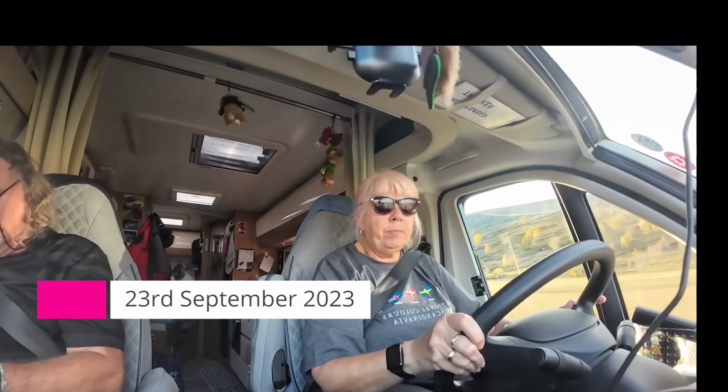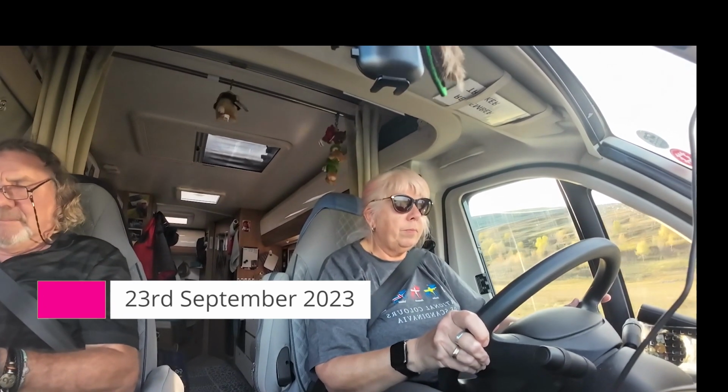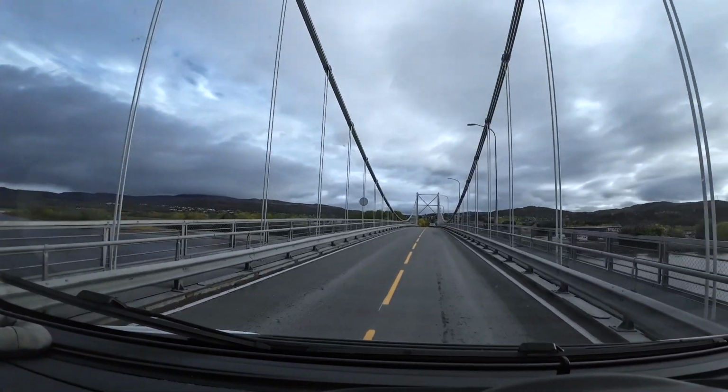Good morning, folks. Guess who's driving? Mr. D is taking a break and I've got the wheel for once and I'm quite enjoying it. We're heading to the town of Alta, and in the town there is a rock museum. So we're going to go and see what it's all about.